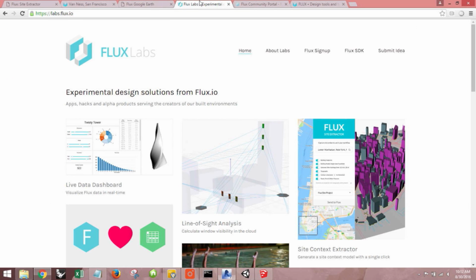But beyond our core platform, I wanted to show you, we have another site called Flux Labs, where we build experimental additions to our core platform. We launched this back in April and have about 20 projects here that you can explore. All you need is a Flux account. Most of these were built using our SDKs.